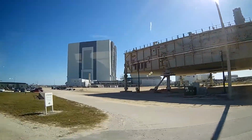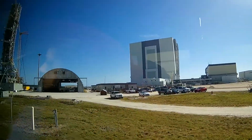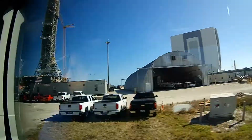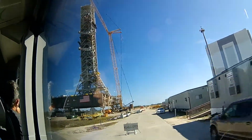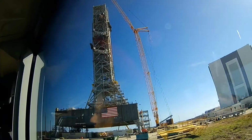Ahead of us, there's a platform with a tower on top of it. Now that is a brand new mobile launcher platform for the Space Launch System rocket. The shuttle can bolt up on the flat platform, but this new rocket is going to be so tall, they need places where they can stabilize it and access it. So this stands about 390 feet tall from the ground to the top.